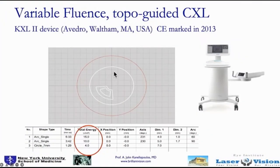This is using a pattern UV projection. This device is approved outside the U.S. since 2013. Unfortunately, it's not FDA approved yet. It used to be Avedro. It's now Glaukos. I don't know where they are in their FDA trials, but you can see here that it can project UV light in different patterns, and each pattern can have different fluence. It's the same as pixel. It's the pixel that we started.